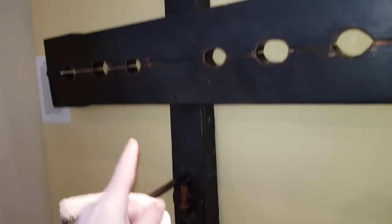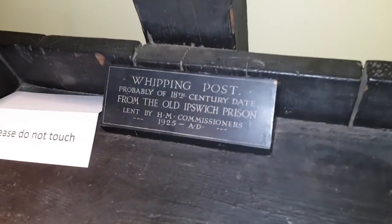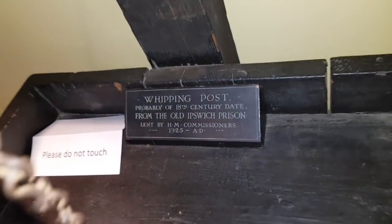I wasn't sure how this worked, but I think I can work it out now. Put your chest against that, your hands through there, your legs through there, and you get whipped. And that's a real one, taken out of Ipswich prison. Wow.